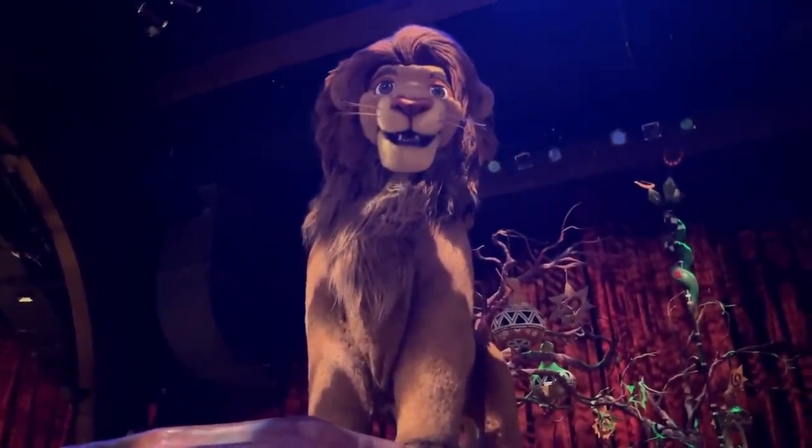So beautiful. Their voices are amazing. Brings tears to my eyes every time. One thing a lot of people don't actually notice about that show is that the animals dance and sing along. Like, watch Simba next time. He will sing along. And it's very cute.